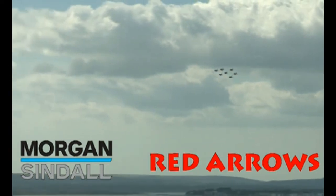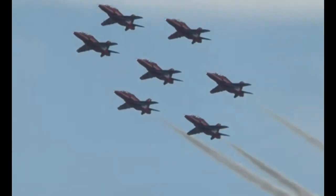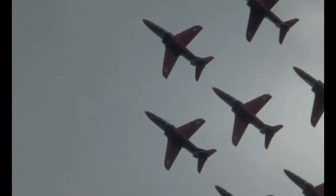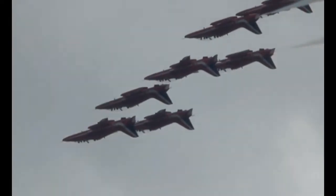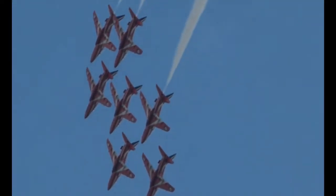Easy. Circle. Go. And roll. The aircraft there at 400 miles an hour, 2,500 feet above us, and only 6 feet away from each other.